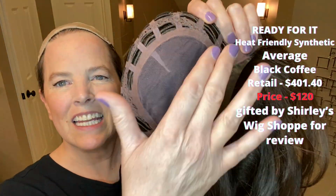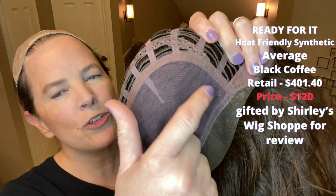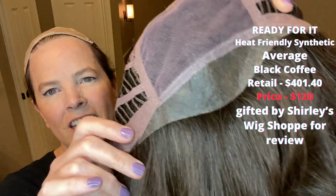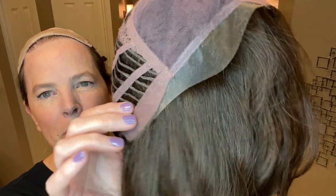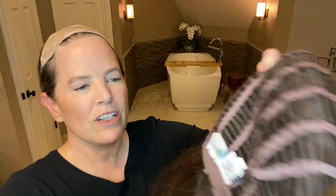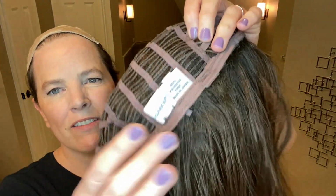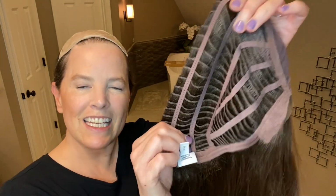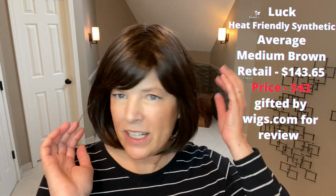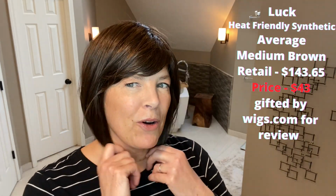So here we have that hand-tied top, and underneath there you do have cluster knotting. And this is that extended lace front where we were able to create scalp appearance. I do love extended lace fronts. We have a standard nape, not an extended nape, Velcro style adjusters, and a nice and stretchy cap. This is Luck by Gabor in the color medium brown.